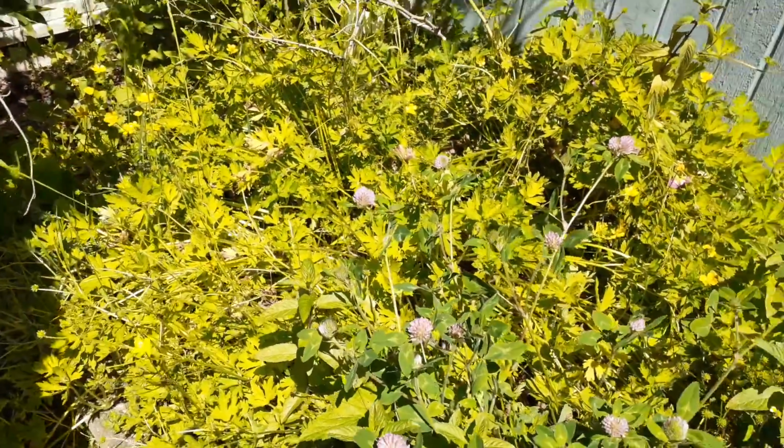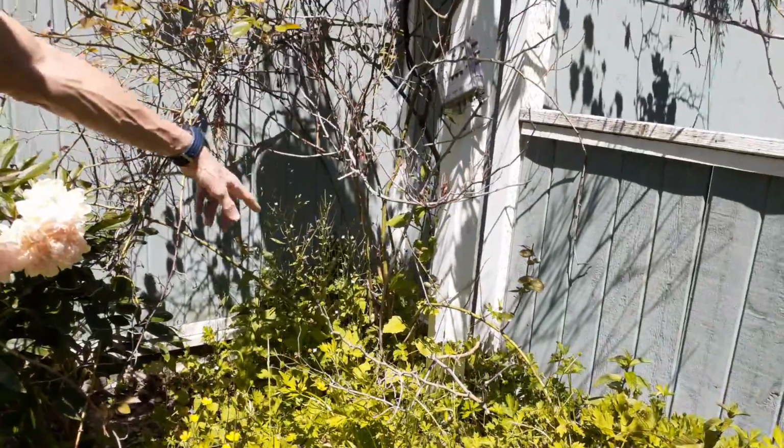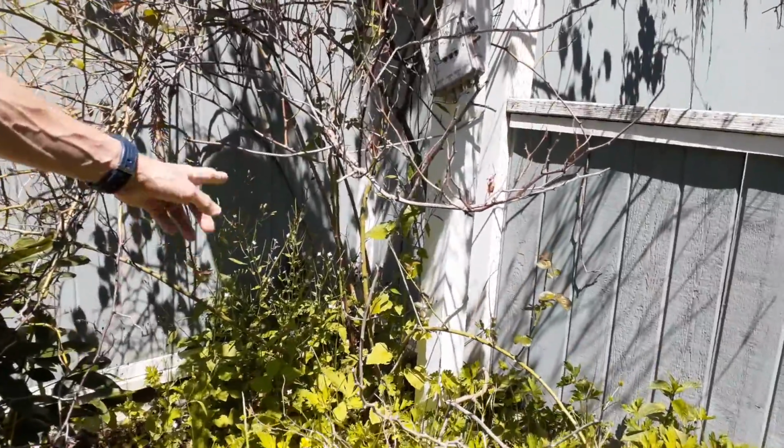We planted tomato and cucumber in the past and it looks like it's growing again. These are the cucumbers by the looks of it in the back. That's where you had them. Yeah, we had it in the back.